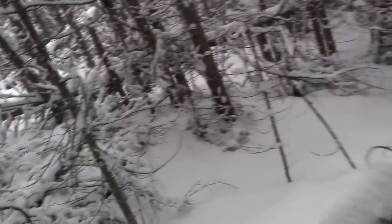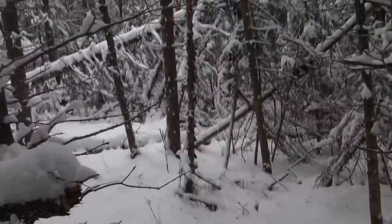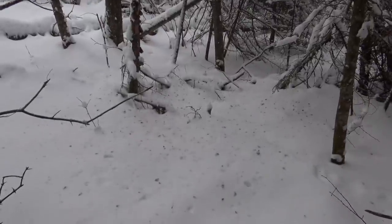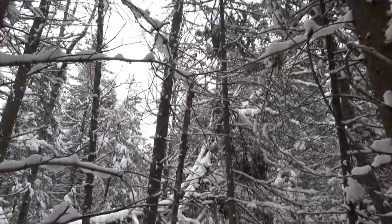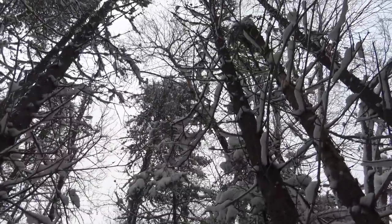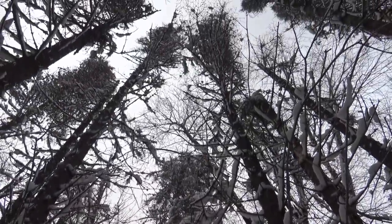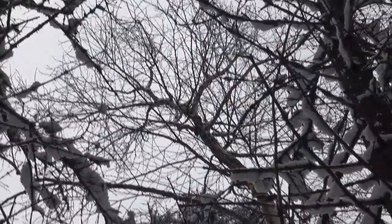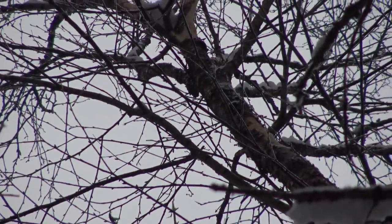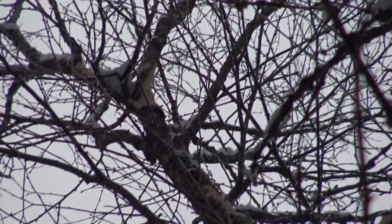Oh, something got, there's some sign over here. It's just all fallen bark. Oh no, yeah it is. See all the bark bits on the ground. Now, if we look up the tree, the tree has been eaten by a porcupine. Porcupine track!